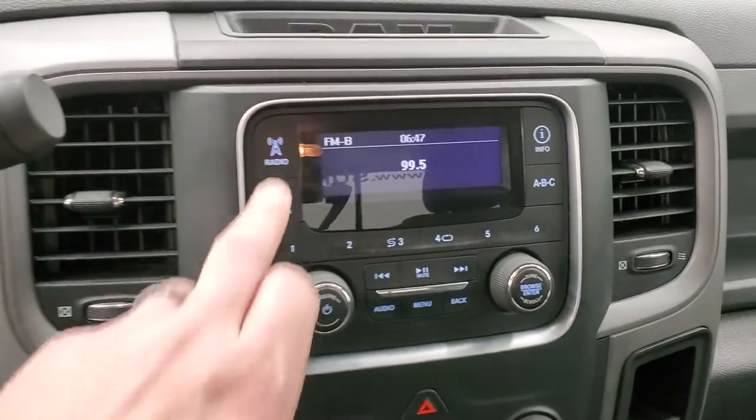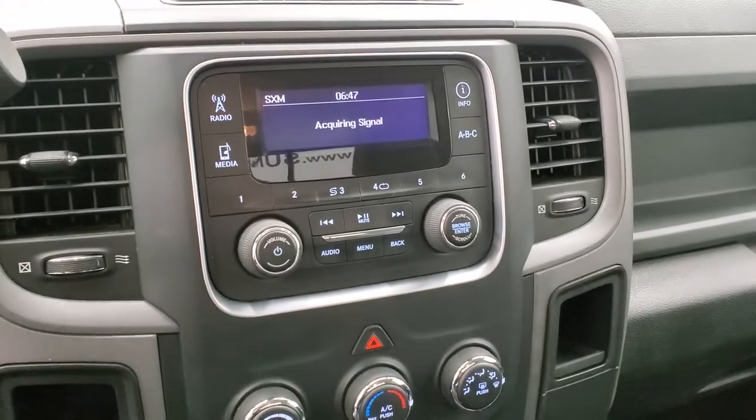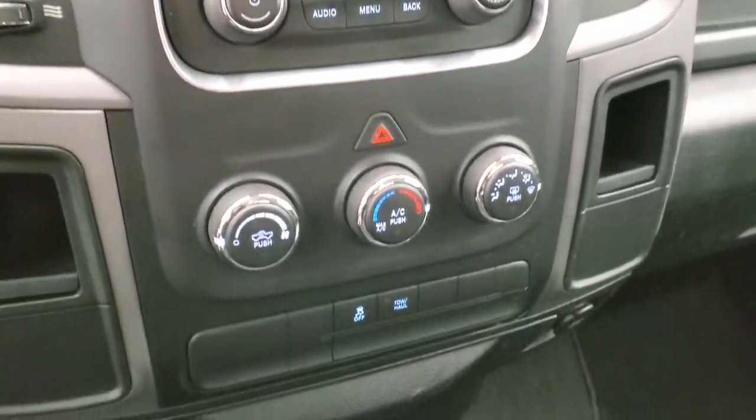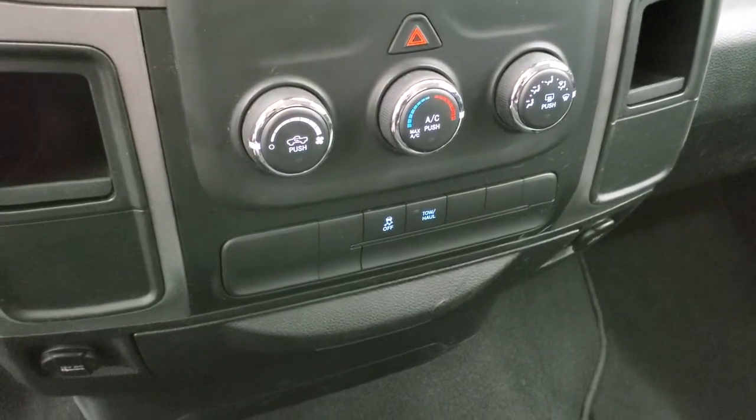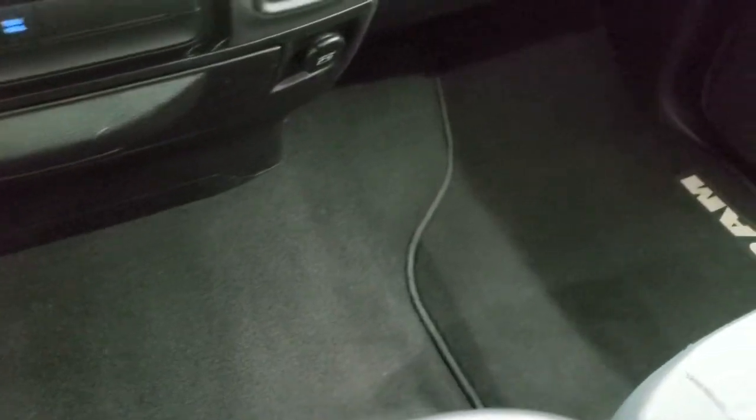You do get the AM, FM, Sirius XM radio capabilities. Climate controls down here, stability control, and tow haul. You do get a 12-volt power point on each side. And then the carpeting and floor mats are in excellent shape.